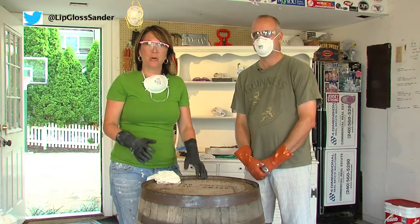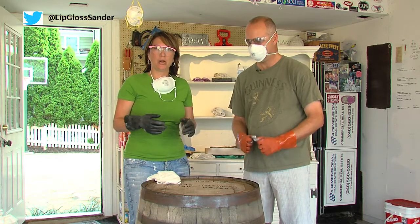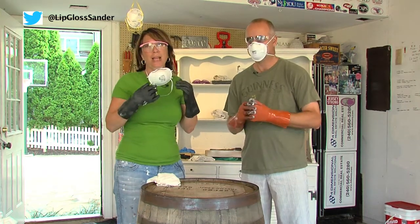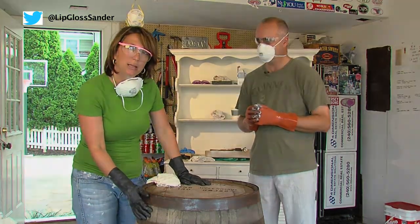Remember, safety first. Don't forget to wear your gloves and have your goggles on. And we're ready to go ahead and start with the application of the stain. So let me put my mask on, and then Dave's going to use the brush, and I'm going to go ahead and use the rag. We're going to start with the first band, and we're going to work in between the metal.